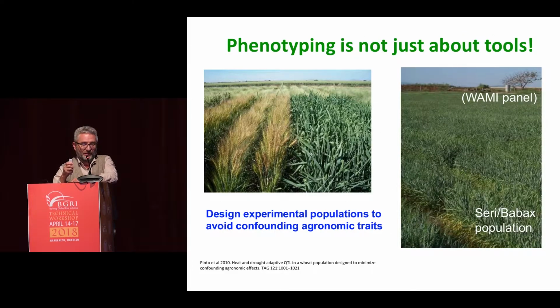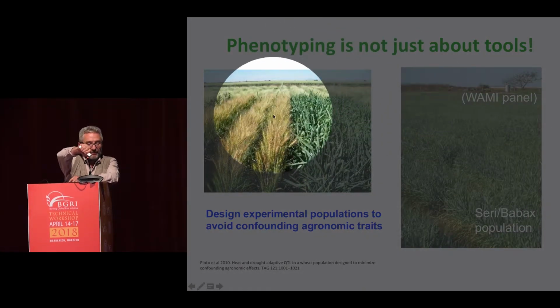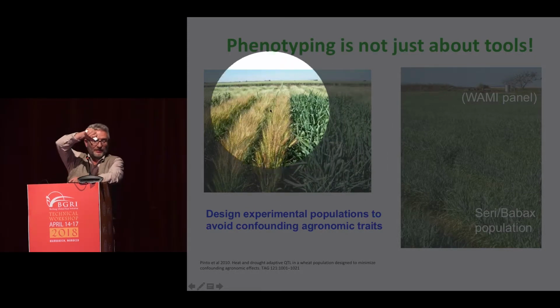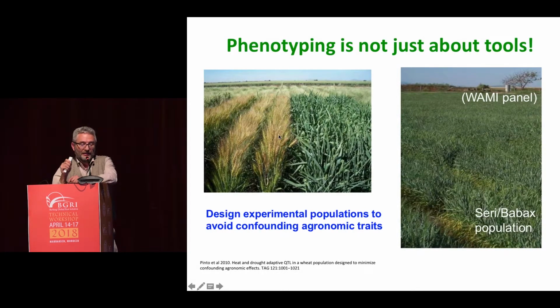So high throughput phenotyping. First of all, it's important to remember that phenotyping is not just about tools, even though that's what we tend to get excited about. And this is an example of two sister lines. Because of the hexaploid nature of bread wheat, two sister lines can have this kind of difference in phenology. And these would just happen to be sitting next to each other in a population, in a double haploid population. And the problem with that is, how do you phenotype it? One line is about to reach physiological maturity, while the other line is about to head. Essentially, these are two lines growing in completely different environments just because of their phenology.